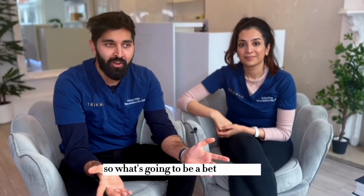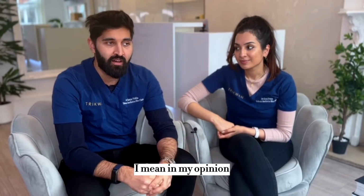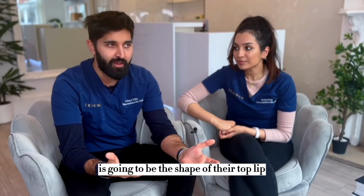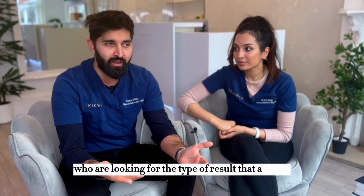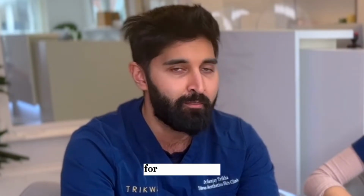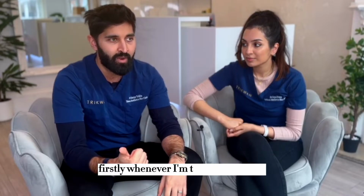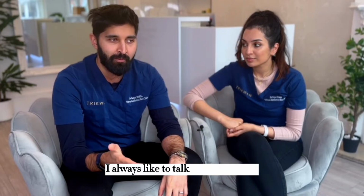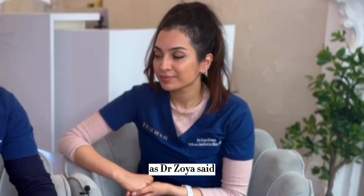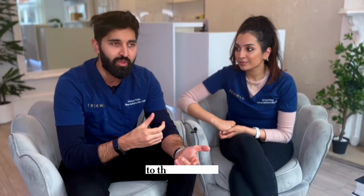So what's going to be a better option? In my opinion, for most patients whose main concern is the shape of their top lip, who are looking for the type of result that a Botox lip flip will give, more often than not that patient's going to be happier with the dermal filler treatment for many reasons. Firstly, whenever I'm treating a patient, I always like to talk about certainty and predictability. When we're doing a treatment like a Botox lip flip, as Dr. Zoya said, we start to lose a little bit of that certainty because of the way that the muscle responds to the treatment.